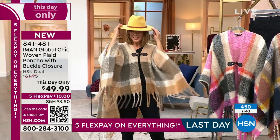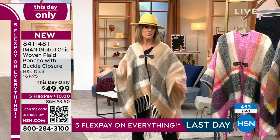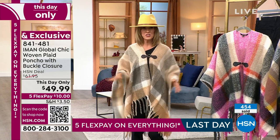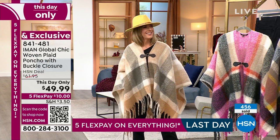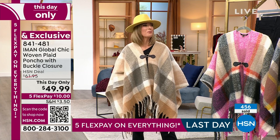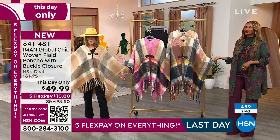I'm thinking of that kind of boho look. Yeah, it looks cute, like a music festival, or headed just to the farmer's market. And outdoor concerts. Young girls would wear it with short shorts and cowboy boots, and that would not be me. But I like the idea of just wearing this with jeans.